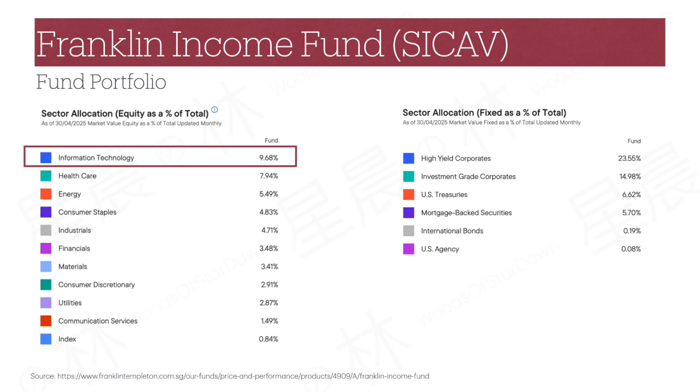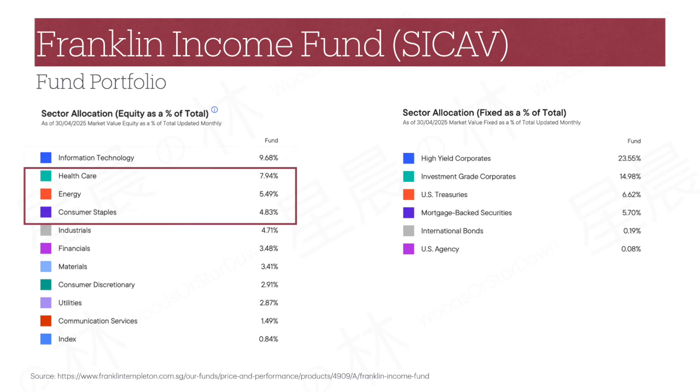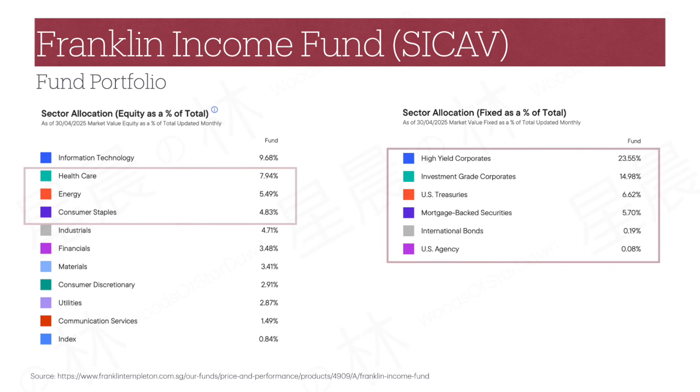The fund webpage and factsheet provide sector allocation breakdown on both equity and bond exposures in the portfolio. Here, we can see that the technology sector, interestingly, is the top equity exposure, even though this is meant to be a value and income-focused strategy. The subsequent sectors of healthcare, energy, and consumer staples look more normal of what to expect of this fund.